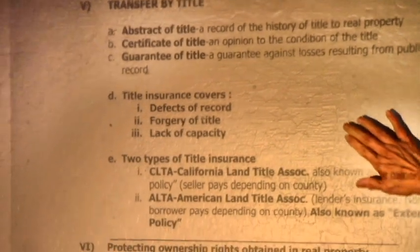Certificate of title is an opinion of the condition of the title. And guarantee of title guarantees all losses resulting from public record. The title insurance that you pay covers these three things. It covers defects of record, it covers forgery of the title, and lack of capacity. In other words, if somebody who signed was a minor and the title was transferred, then the title insurance would cover that kind of mistake.